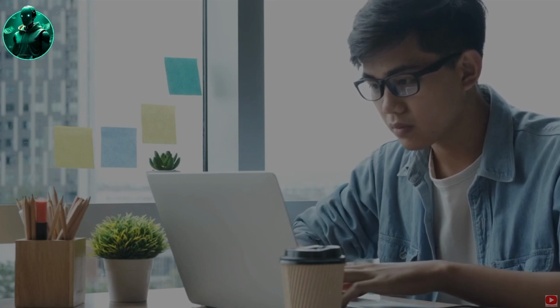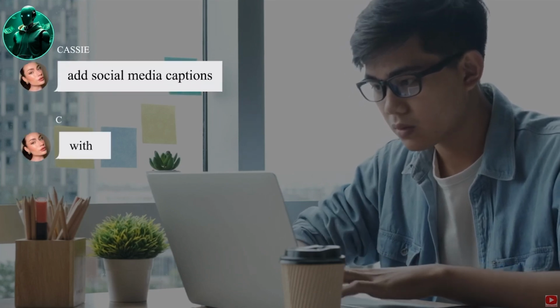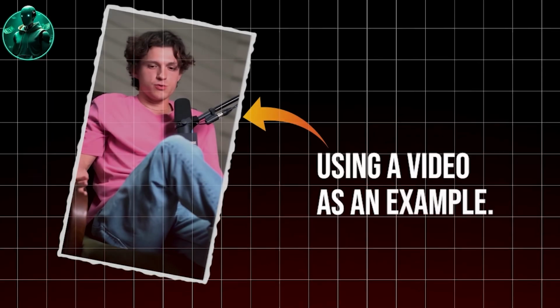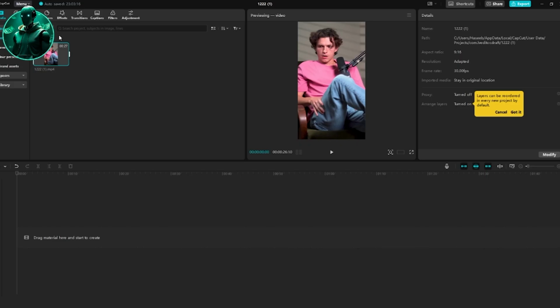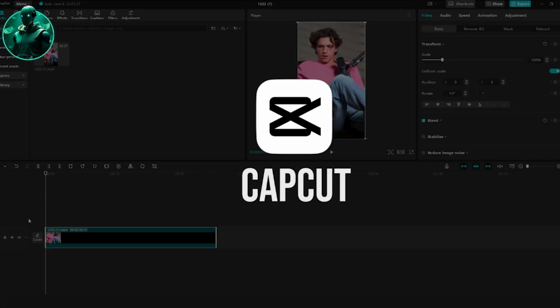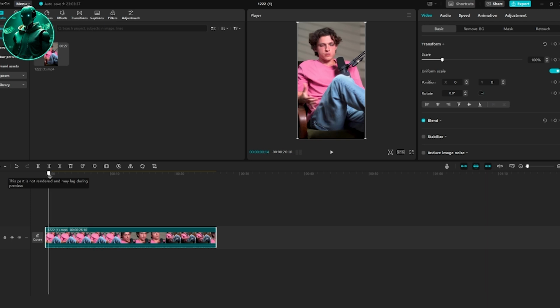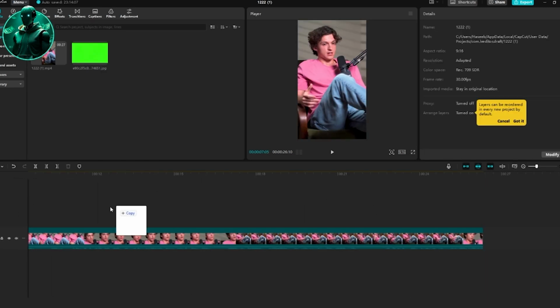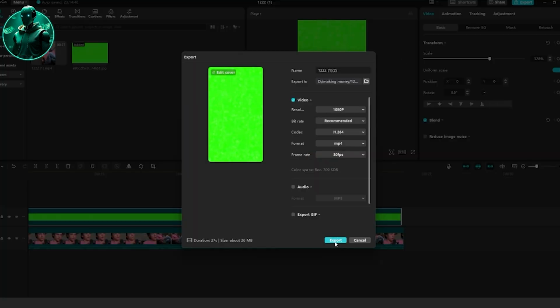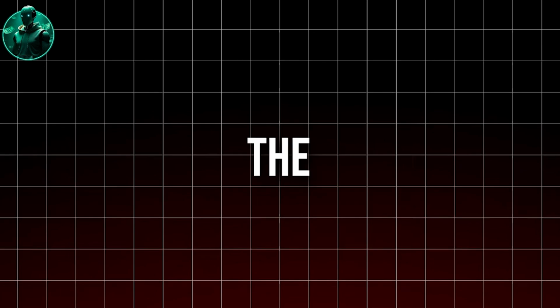Suppose a client asks you to add social media captions with emojis to a video. Here's how you can do it, using a video as an example. First, open the video in any editing app or software. I'm using CapCut for this demonstration. Start by checking the video for any extra space or gaps that can be trimmed. Next, add a green layer on top of the video and export it. This green layer will help in the next step.